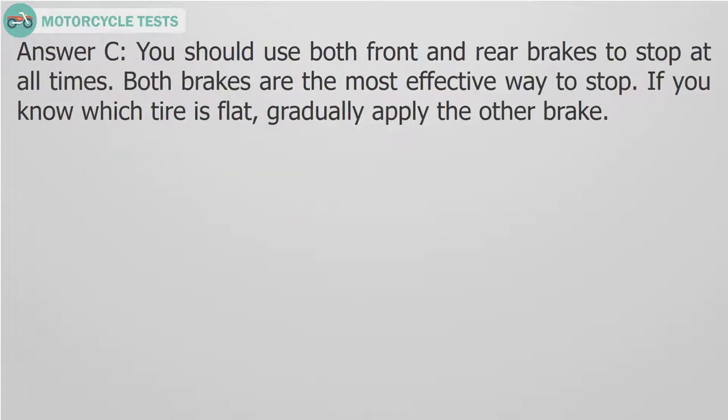Answer C. You should use both front and rear brakes to stop at all times. Both brakes are the most effective way to stop. If you know which tire is flat, gradually apply the other brake.